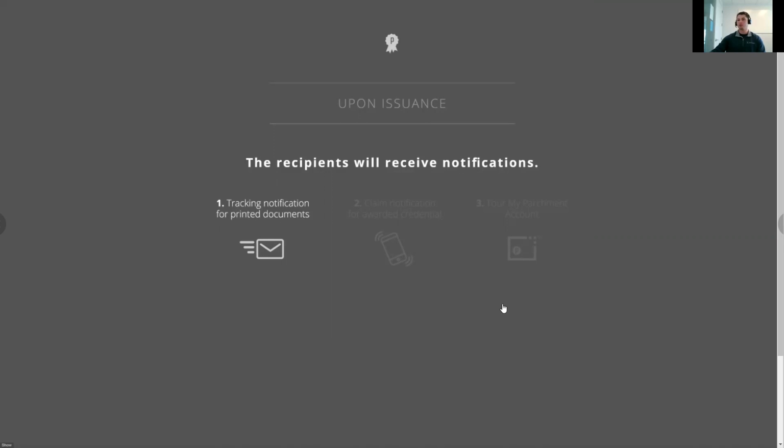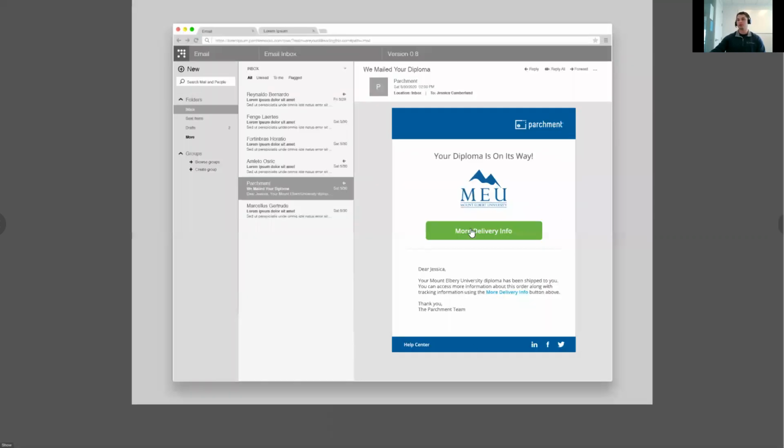So here, I'm going to go through the student side, starting with tracking and notification for those printed diplomas. So in addition to the message that we just crafted for the student, they're going to receive a separate message from Parchment, letting them know that their diploma is on its way. This is when we've actually shipped the diploma, so they can trace where that diploma is at.